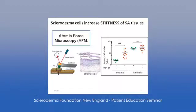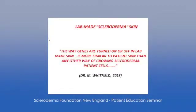We make the artificial skin, we test it, and what we see is that, yes, indeed, the skin that was made from scleroderma cells is actually stiffer than the skin that was made from non-scleroderma cells. So now we know we can make the skin. It has the properties of scleroderma.